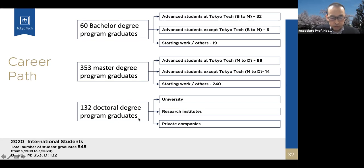And for the doctoral degree program graduates, I'm sorry, I cannot show you the numbers, but I'm more than sure that they got jobs at universities, possibly as postdocs or assistant professors, or became researchers at research institutes. And then some of them indeed joined private companies. Okay, today's labor market landscape is changing a lot, and doctoral degree holders do work in private companies as well.